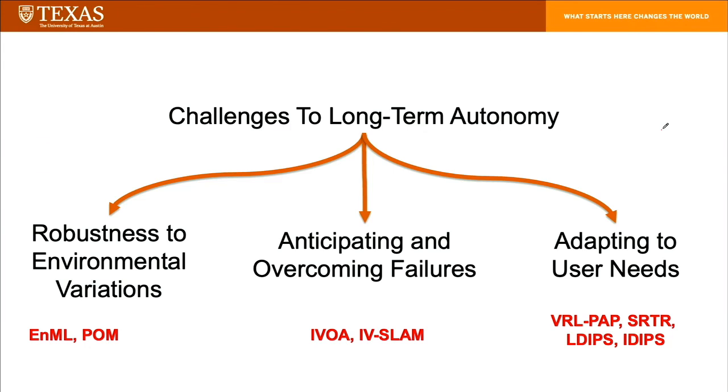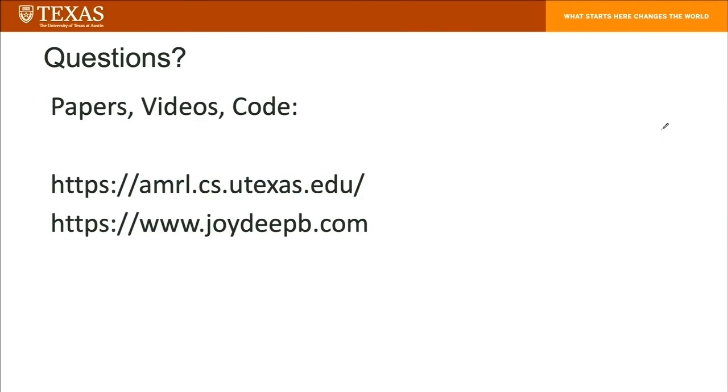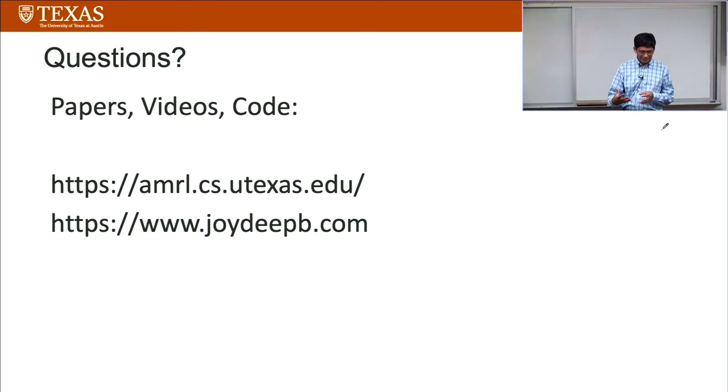Okay, so this was a quick whirlwind overview of many of the things that we're looking at to overcome these challenges to long-term autonomy. And of course, there's lots to be done, but these are topics for ongoing and future work. And I'm happy to take questions. If you want to see papers or videos or code about any of the things that I've spoken about, you'll find them on our website. If you want to use our code, feel free to shoot me an email and we can help you with that. You can also just browse them yourself as well. Okay? So I'm happy to take questions now.